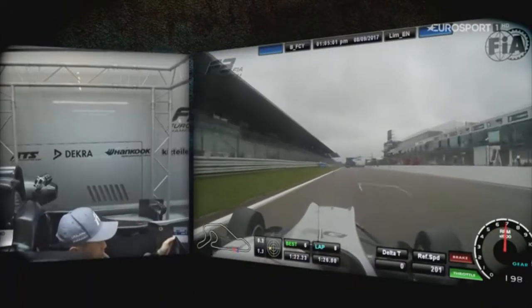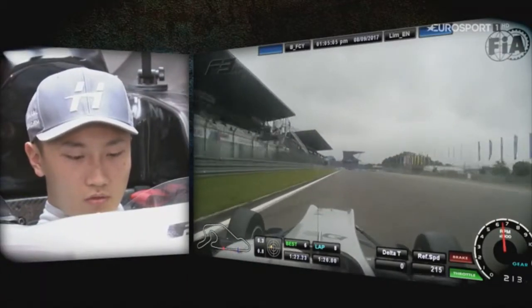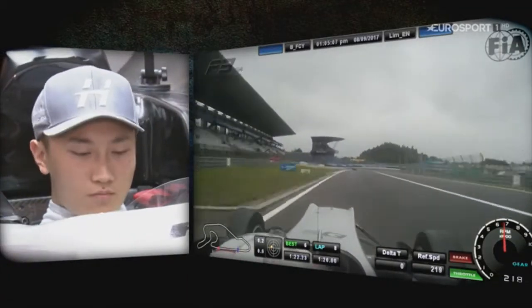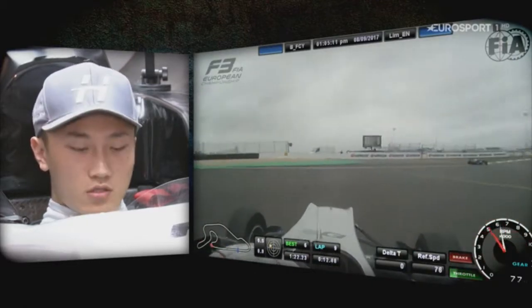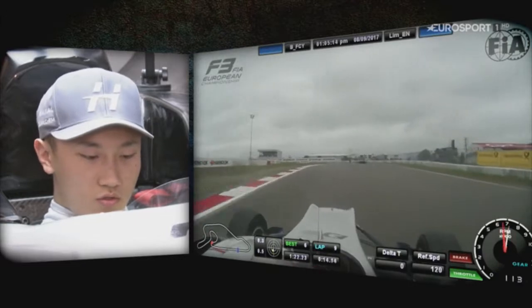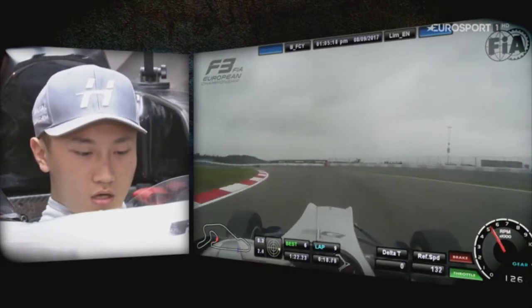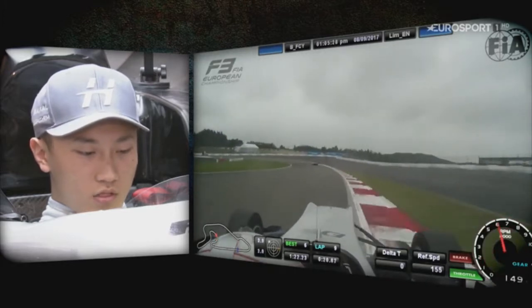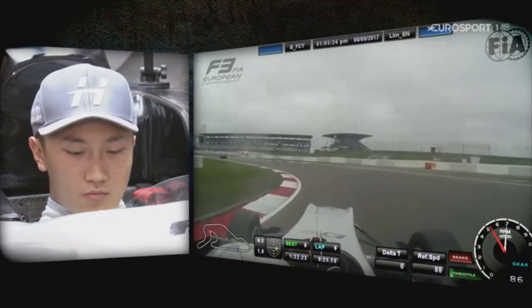200 kilos, 6th gear, a little bit bumpy. Flat for braking, try to brake straight, really easy to lock up. Really important to exit. So this is turn 2, looks a little bit oversteer. And yeah, next couple, turn 3, use second gear. Really important to exit as much as you can.